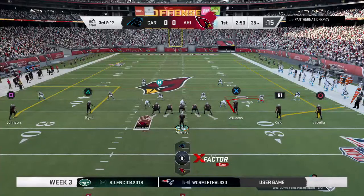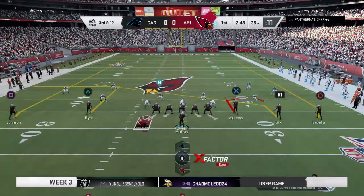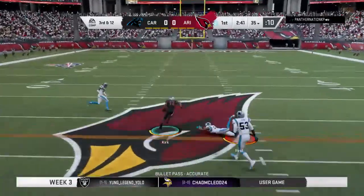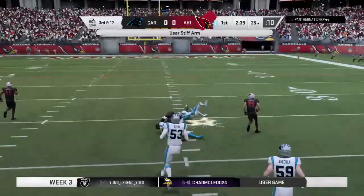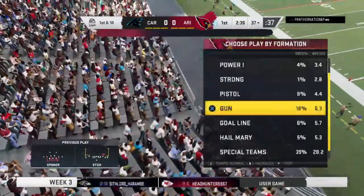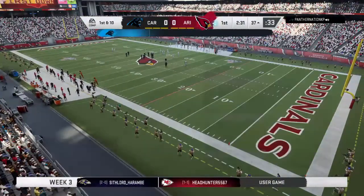12. Check Mike 54. Mike 54. Echo. 54. Throwing is Murray on 3rd down. This one complete to Christian Kirk. And they'll get this well past midfield before being stopped just before the 35. A big gain of 28 as the drive continues.